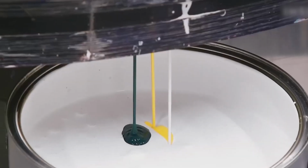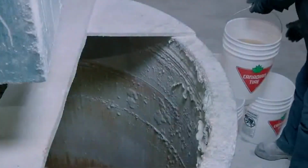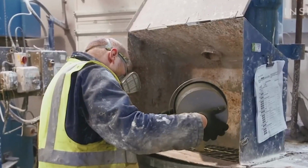Step 2. Dispersion and mixing. The first major production step is dispersion, where the dry pigments are blended with a portion of the solvent and additives. This process happens in high-speed industrial mixers that can hold thousands of liters at a time. The goal is to break down the pigment particles so they are evenly distributed and suspended in the liquid. Large dispersion tanks are fitted with rotating blades that spin at incredibly high speeds, sometimes up to 1,500 RPM, turning thick slurries into smooth, uniform mixtures.